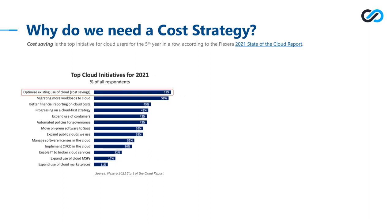Okay, so first of all, discussing the actual problem. Why do we need a cloud cost strategy? So if you look at the Flexera 2021 State of the Cloud report, cost saving is the number one initiative for the last 5 years across all respondents. So everyone believes that they can optimize and save more money on the cloud. 30% of these respondents also feel that they waste money, and I'm pretty sure that the problem is actually bigger than that.